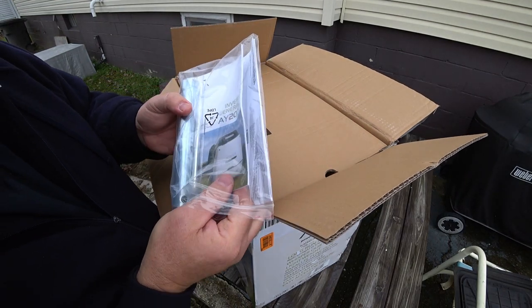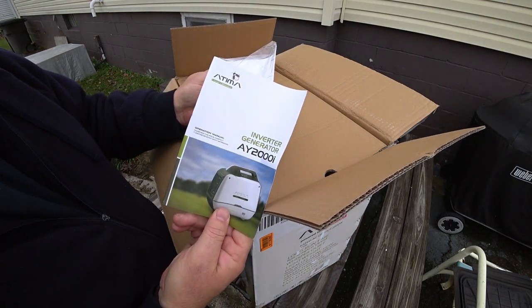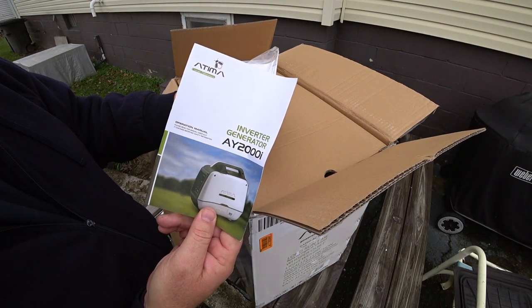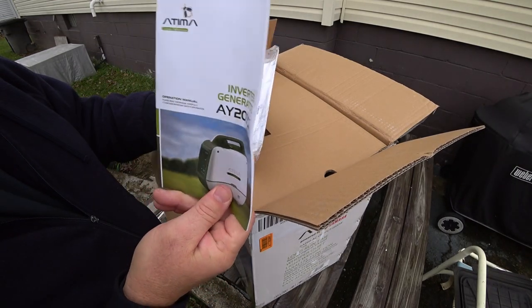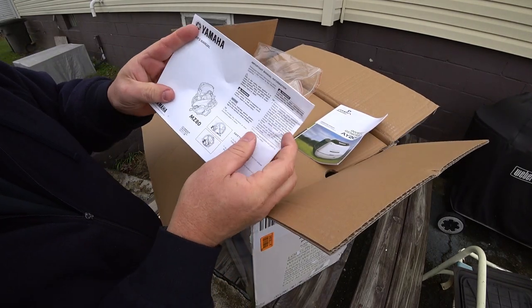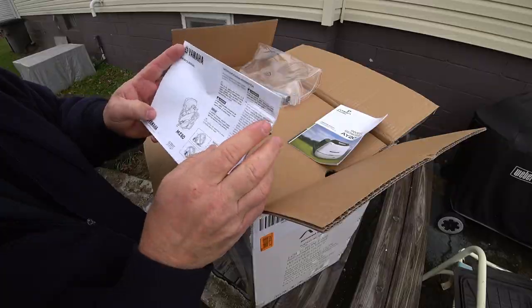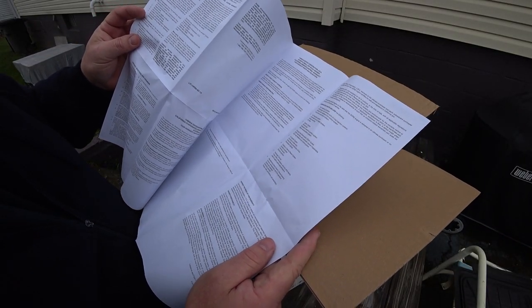Okay, and just like the big brother, the AY3000, not only are you going to get the owner's manual or operation manual for the generator, which gives you all kinds of good information in there, you're also going to get the Yamaha engine owner's manual. This is the MZ80.